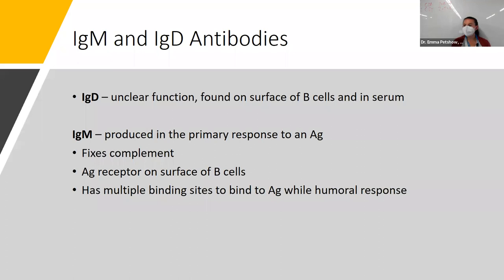So first, start with IgD. It's unclear what the function is. It's found on the surface of our B cells and in serum, but we don't have a specific etiology. What have I said about things that we don't exactly know about? They're probably not going to be tested on your NPLEX. So I'm just putting that here to make this a complete set, but I doubt they'll ask you about an IgD antibody. If they did, it comes first like IgM, okay?